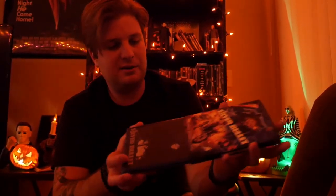Another Stephen King one we've got up here is a werewolf classic, Silver Bullet. I believe this came out last year. Scream Factory's release of Silver Bullet's pretty cool, man. I like this movie. It's not my favorite werewolf movie, but it's a lot of fun. It has, what's his name, Gary Busey in it. I can't get enough of Gary Busey, man. That guy's fun to watch.